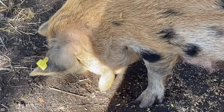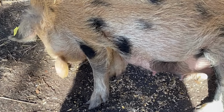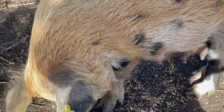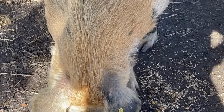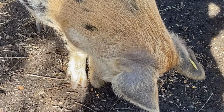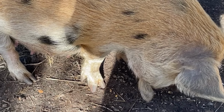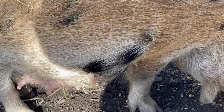But I want to make sure that I see the piglets drinking on her. And I've just got to watch, seeing that she had mastitis before that. She's got a lot of milk, but not like last time. She was literally overflowing with milk. She had so much. So we'll see this time if they can drink it out.